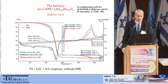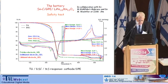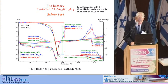There is some liquid in the polymer electrolyte which is not totally bonded, and so this is related to a minor release of the liquid. And you see that the major heat evolution occurs around 200 degrees. So with this test, we can suppose that this battery is stable up to 200 degrees, and this is maybe a useful indication for determining the safety of the battery.